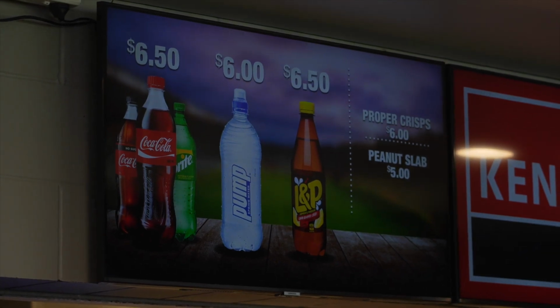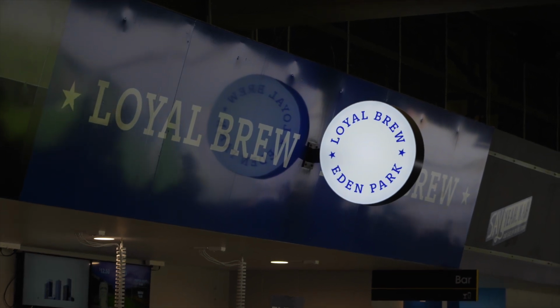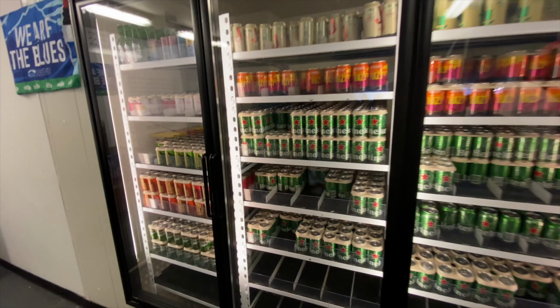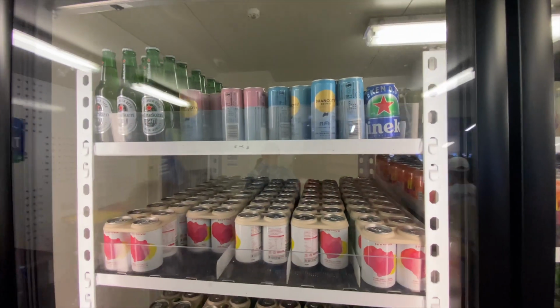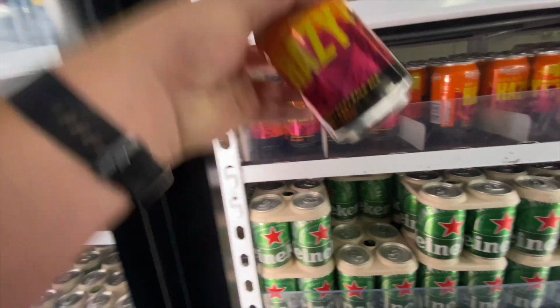They offer energy drinks, water for a lot of money, juice. For alcoholic drinks, we got Odd Company, which is a vodka soda. They got Heineken, they got Monteith's Hazy IPA. Monteith's is a local brewery in New Zealand, but it's kind of bigger. Their beer is in every single liquor store. It's pretty good actually. To me, it's the best affordable beer option.